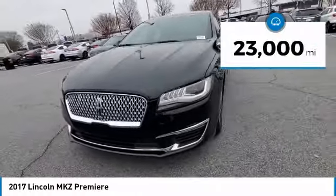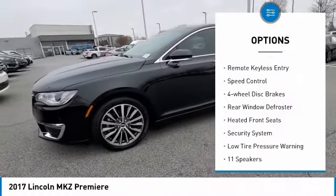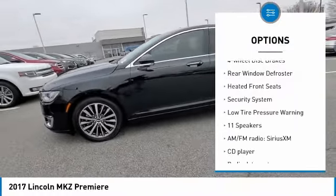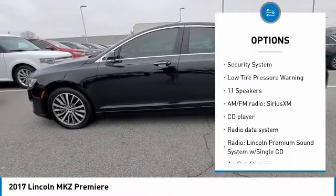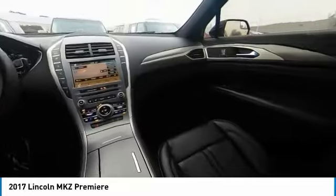Here are some of this vehicle's great options: electronic stability control, brake assist, traction control, remote keyless entry, speed control, four-wheel disc brakes, rear window defroster, heated front seats, security system, low tire pressure warning. Take this vehicle for a spin and see why so many shoppers are now proud owners.